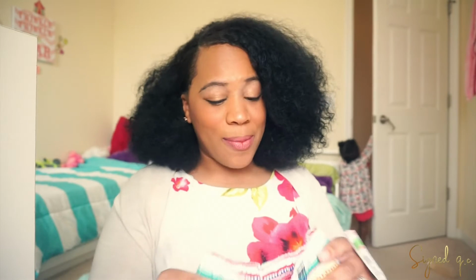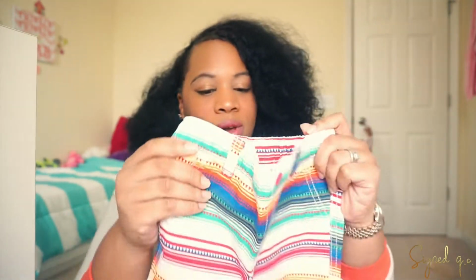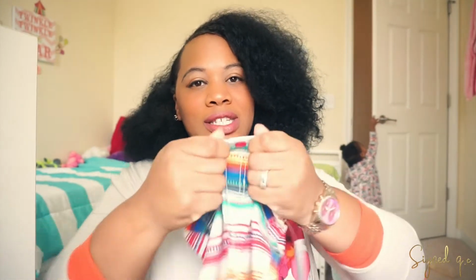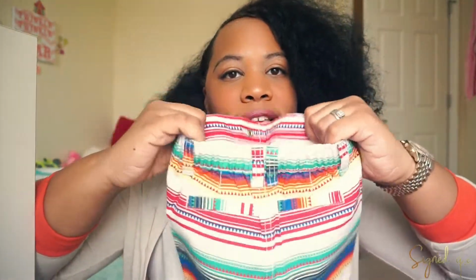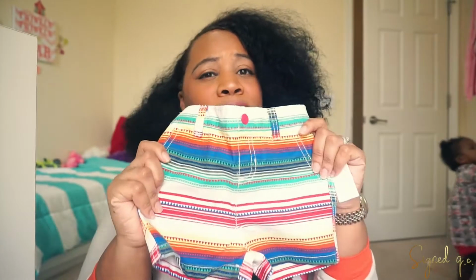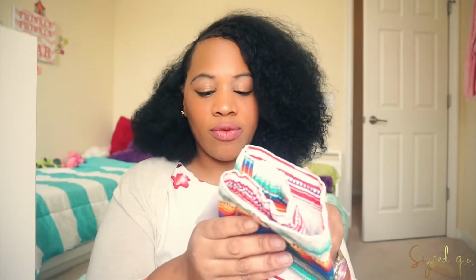So next up, I did not actually buy these. Devin picked these out, but I still thought they were really cute. They also came from Sears. They do have the button in the front, but it's not a real button. And I do see in the back that it has the elastic band. These actually look like a really nice pair of beach shorts, but they're actually not beach shorts. They're actually real canvas material shorts, and they're really, really cute, and they were on sale for $7.97, and we got them in the size 24 month.